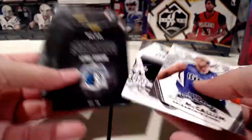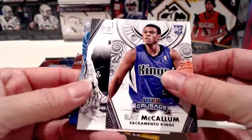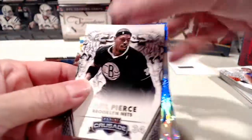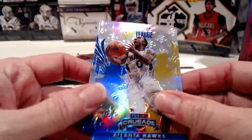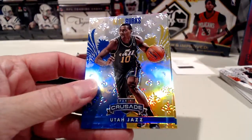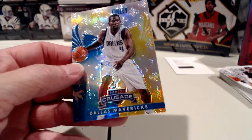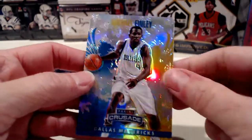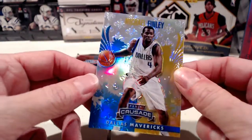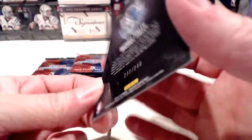All right, let's get these rolled around here. Ray McCollum for the Kings, that's his rookie. Paul Pierce for the Nets. For the Hawks, we have Jeff Teague in the Crusade. Utah Jazz, these are just Alec Burks. These are just trying to slide off of each other with that stupid powdery stuff on them. It's just killing me. For the Mavericks, we have the Michael Finley numbered to 249.